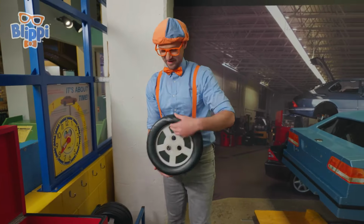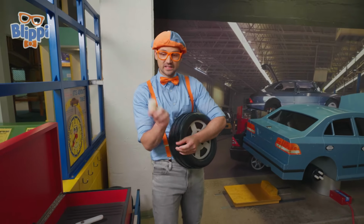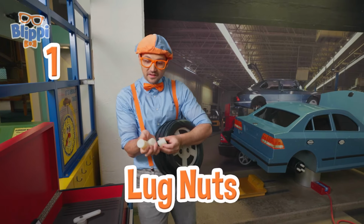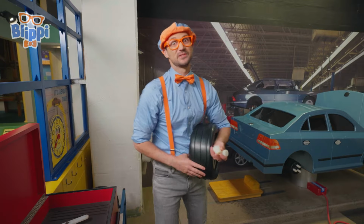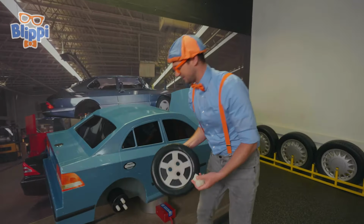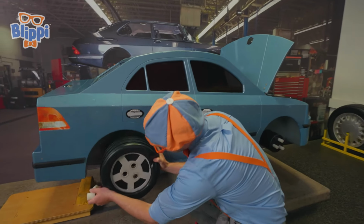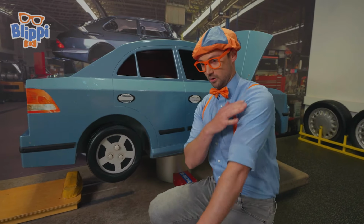All right, wow, a nice brand new one. And then we need three lug nuts. One, two, three. Wow, that last tire was flat, but this one is nice and pumped up. All right, let's put it right here. Ooh, being a mechanic is hard work.